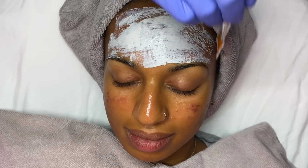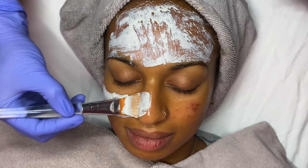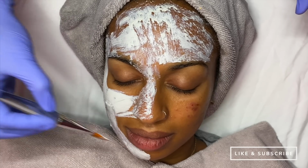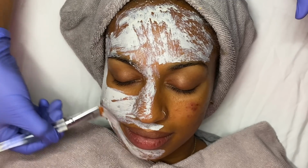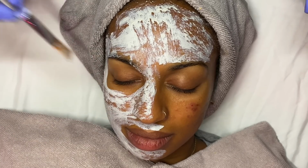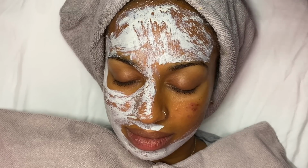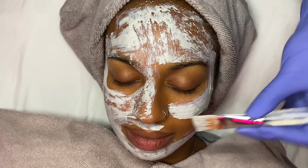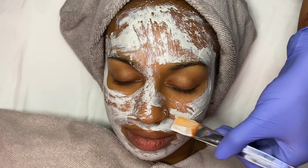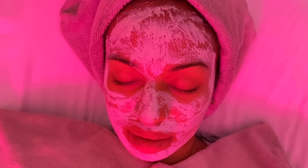It helps to also calm the skin and manage acne with a combination of the salicylic acid, plant stem cells, charcoal, lactic acid as well, niacinamide, also brightening botanicals, and a buttload of other awesome ingredients. I'll allow this to sit on the skin for about 7 to 10 minutes.